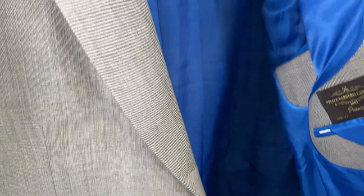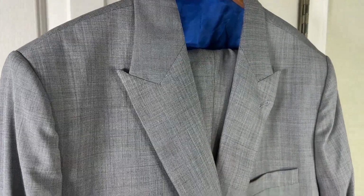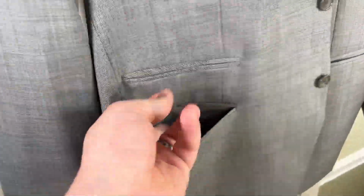And now for the jacket. I love how that royal blue looks inside of the gray sharkskin. I know most people are never going to see it. You can't see it, so I like it. And then I went with the slim fit again. Peak lapels do look better with my larger frame. It's got the breast pocket and then 3 pockets on the front.